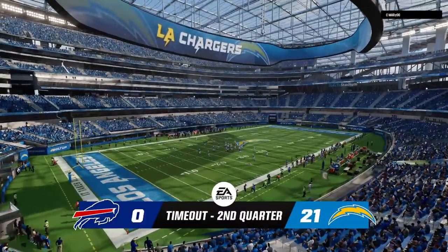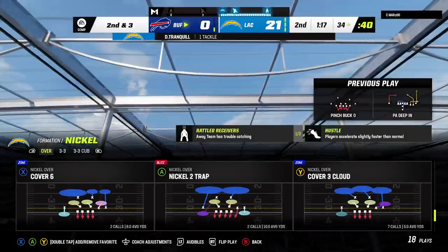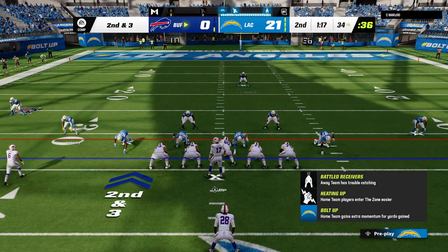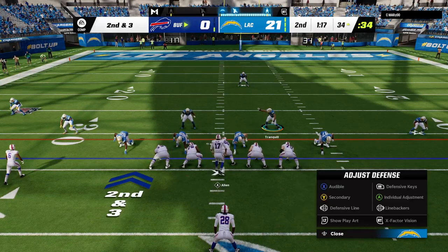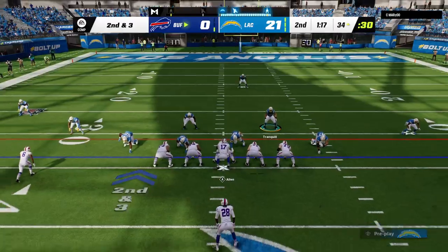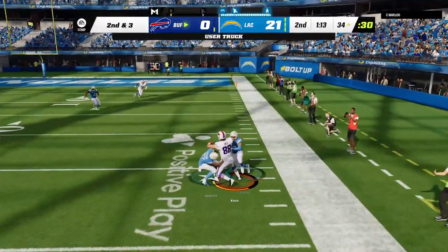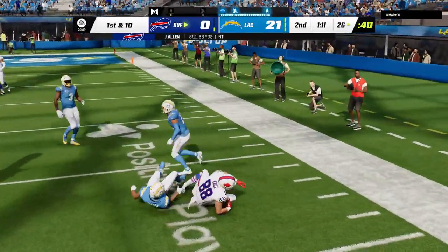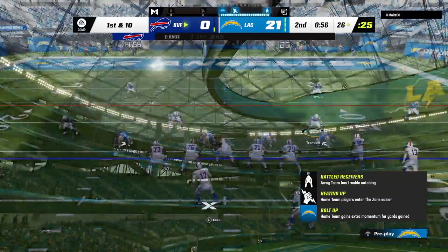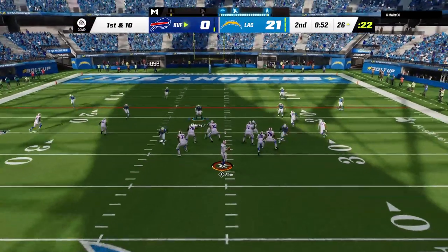Now the Bills will use the second of their timeouts as they'll head to the sideline and talk over what to do next. Second down. Allen. Pass delivered successfully to Knox on the out route. And he'll be marked down at about the 26-yard line. This offense finding its legs now. Here's another first and 10.